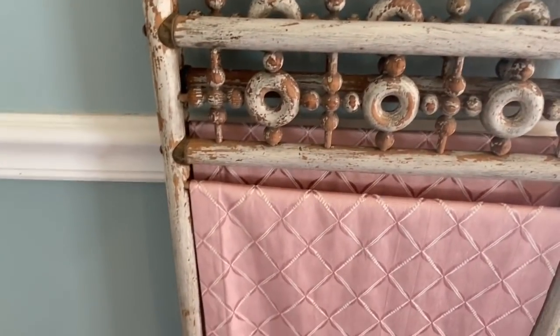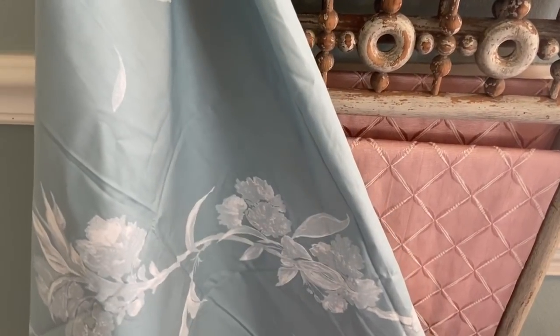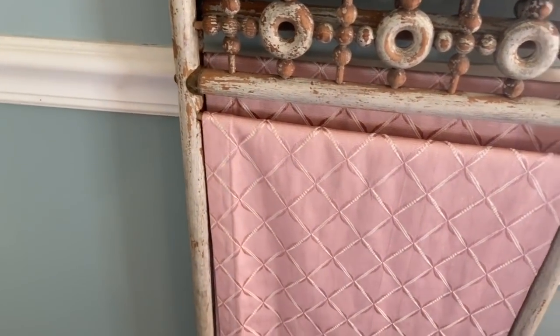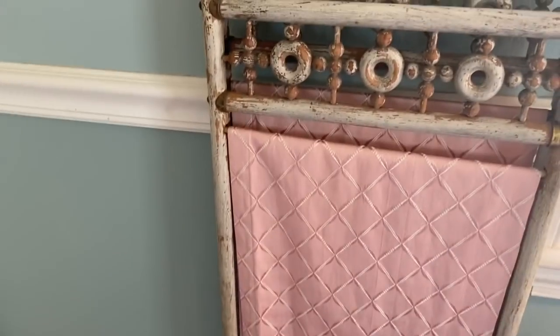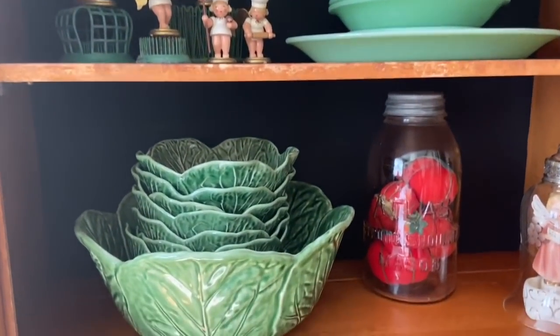And then this is the screen that I have the pink fabric on. And so I might cut that out and sew it on top of that, because I'd like to embellish those a little bit more. In my hutch, I have moved some things around.